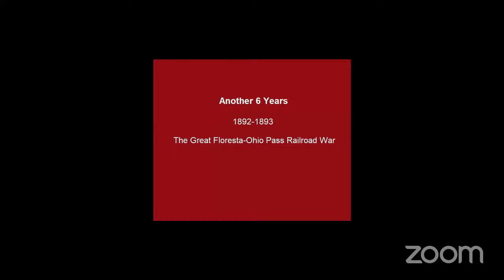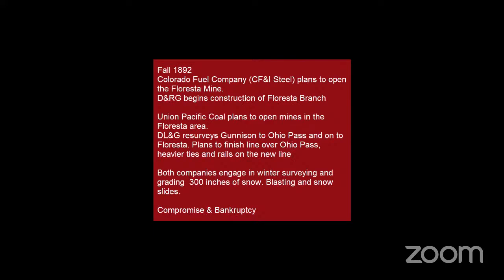Jump forward 6 more years. 1892 to 1893. The Great Floresta, Ohio Pass Railroad War that probably nobody's ever heard of. In the fall of 1892, the Colorado Fuel Company, what ended up being CF&I Steel, planned to open the Floresta mine. And the Rio Grande began the construction of the Floresta branch out of Crescent Butte, up Coal Creek. Union Pacific Coal Company also owned property in the Floresta area, and so they were determined to open mines at the same time. And so a competition developed between the Rio Grande and what was now the Denver, Leadville, and Gunnison Railroad to open lines up over Ohio Pass from Gunnison.